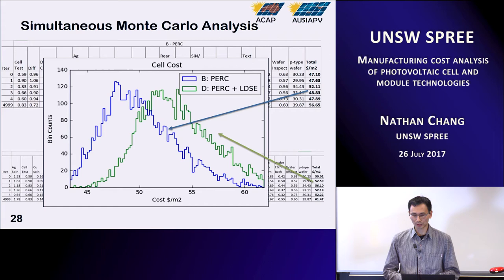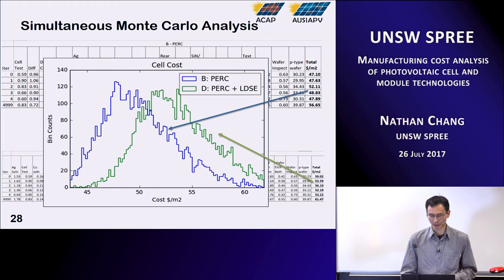histogram. And we can see here that sequence D is more expensive per square meter on average. But the curves kind of overlap a little bit. But the use of simultaneous Monte Carlo analysis allows us to see the difference between these more easily. So what is this thing? What are we talking about?